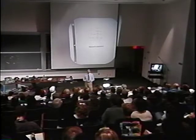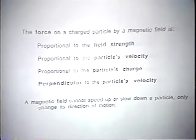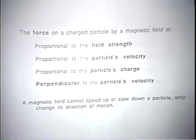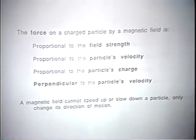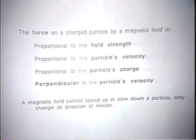He contributed a great deal to the area of physics, but that relativistic change in the electrostatic force has some properties about it. The force on a charged particle is first proportional to the field strength. Second, it's proportional to the particle's velocity. It's also proportional to the particle's charge. And the odd thing about it is that it's always perpendicular to the velocity of the particle. In other words, a magnetic force will only turn a particle. Therefore, it can never impart energy to it. Now, those are the words.